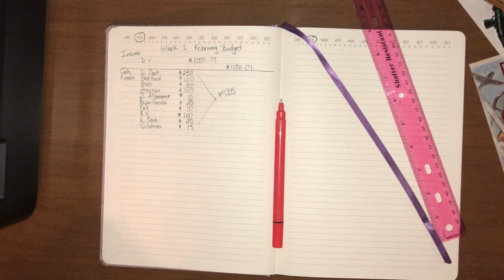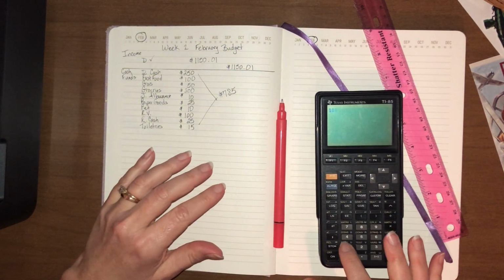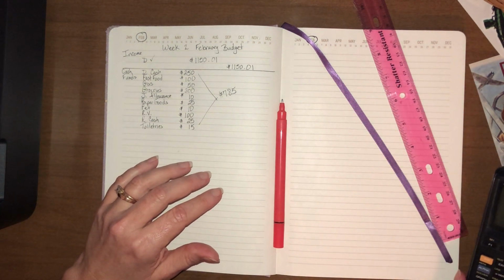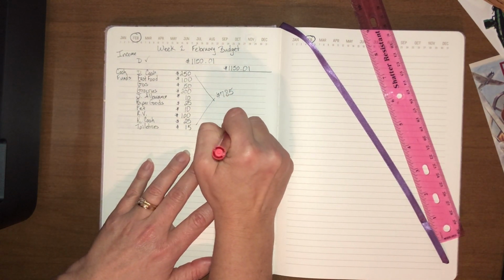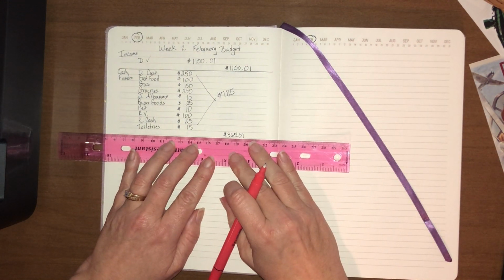Now, unfortunately, I did not come prepared. I didn't do the math already. So give me a second while I get out my spiffy calculator. 1150.01 minus 785. 365.01. All right, so that's after the cash funds get stuffed.